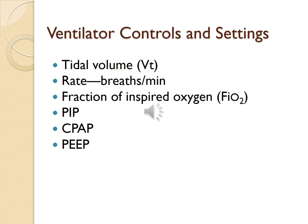The oxygen delivered to the patient is warmed to body temperature, your 98.6, and humidified to 100%. This is needed because the upper air passages of the respiratory tree, which normally warm and humidify the air, are bypassed. So humidifying and warming prevent mucosal damage. Peak airway inspiratory pressure, your PIP, is a pressure used by the ventilator to deliver a set tidal volume at a given lung compliance. And then you have your continuous positive airway pressure, your CPAP.